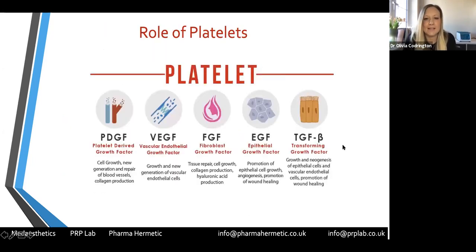So, the role of platelets. Platelets release growth factors, which are for cell growth, the generation and repair of blood vessels, the production of collagen, the production of hyaluronic acid, and essentially promoting wound healing. I'm not going to go into each one of these growth factors, because we're not really here to talk about PRP, but you can see it all there.